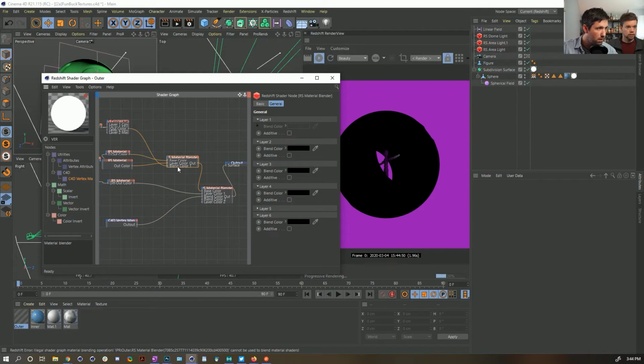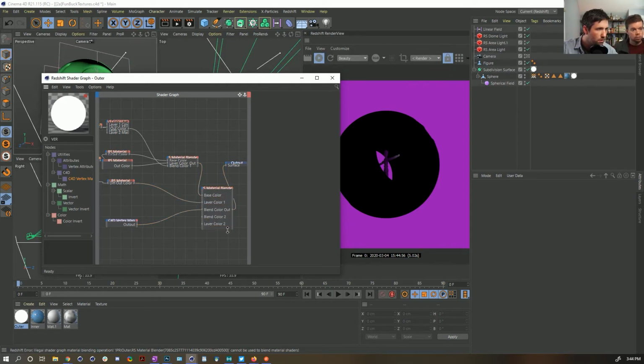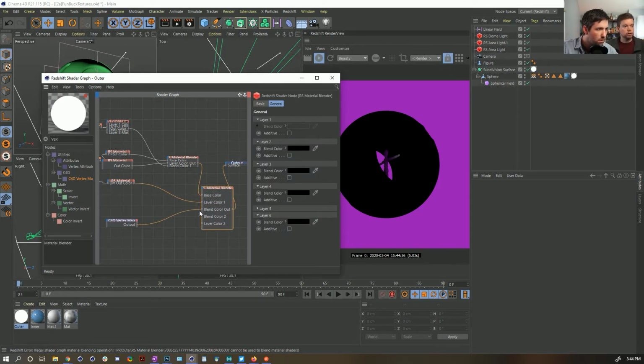It doesn't. So you can't blend twice, apparently. Or I'm doing it wrong. Or no, there are other layers that might be black. So layer 2 might be a black material. It's overriding everything. Yeah, that's true. So let's just turn off layer 2 or remove them.